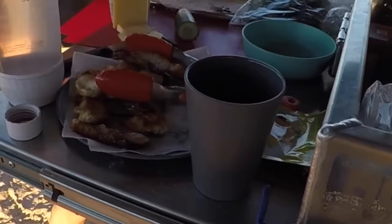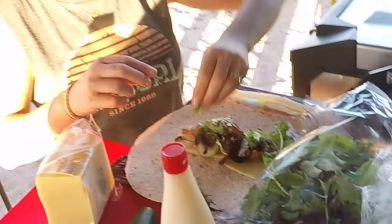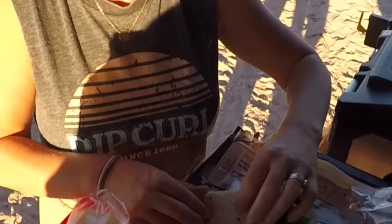Dinner on night one, babe, what do we got? How good is it? We're doing fish wraps tonight, so Justin's caught fresh fish. We've just crumbed it up. Cooked it on this bad boy. Nice and easy. How good is this stuff if you've never used it? It's like fish coating. It's like $1.50 and it's the bomb. It's so yummy, hey? So good. Wrap them up and we'll sit down here and watch the sunset.